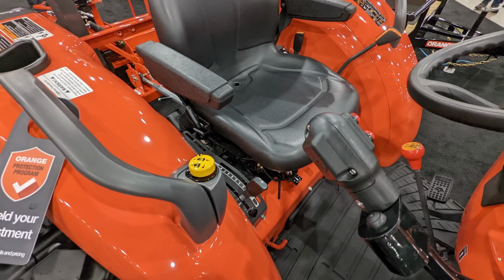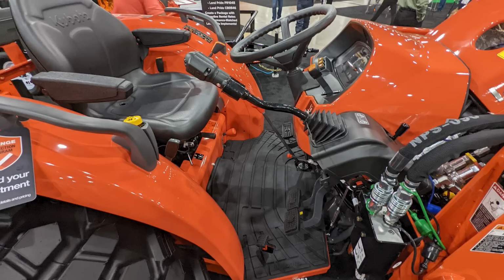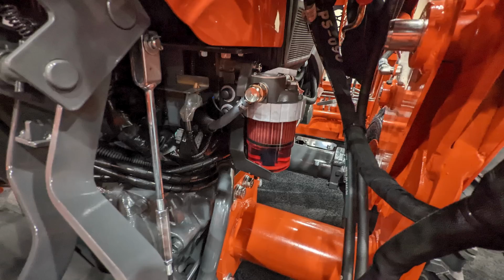The brake pedals, again, we're talking about both the 2502 and the L4701. The brake pedals and the hydrostatic pedals are switched so that they're on different sides of the machine, allowing you to do steering brakes with your hydrostatic tractor. Armrests are available now for this, even though it is an economy tractor. You can option it back up with some of those comfort features.